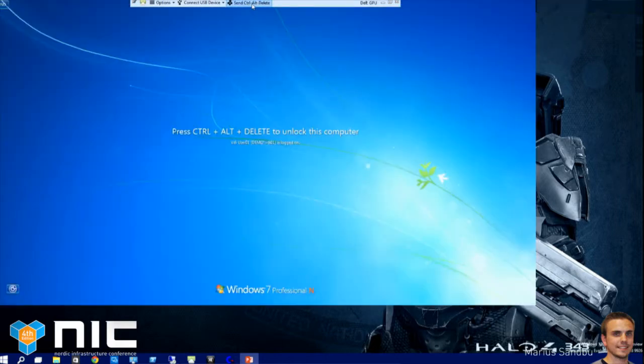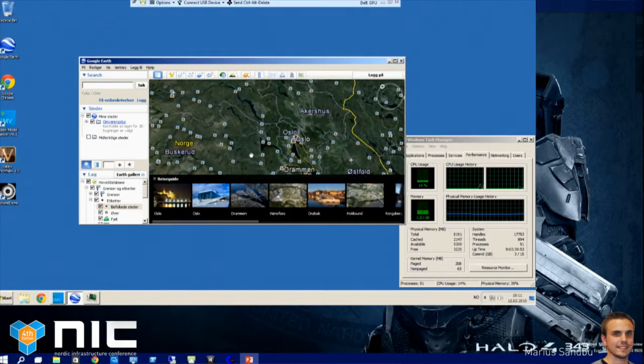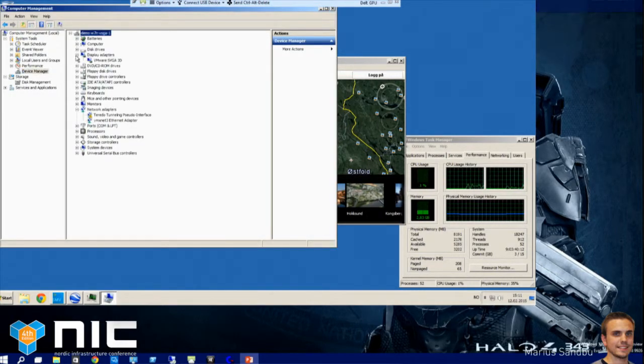Just have to log on in here again. So, this is running with a shared graphics adapter from VMware, with the same amount of memory which the Windows 7 instance or Windows 8 instance had on my Windows server or Windows client using RemoteFX. So I can see that it's using a VMware SVGA 3D adapter. It's great.